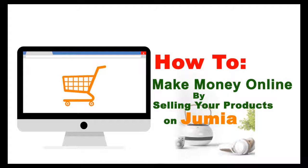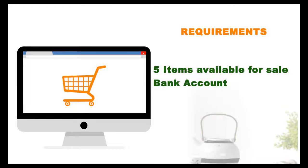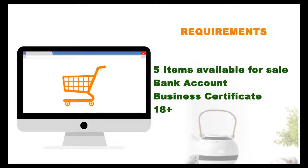But before we begin, you need to understand that to list your product with Jumia, you must have at least 5 items to sell. You must have a bank account, you must have your registered business certificate, and you must be at least 18 years old.